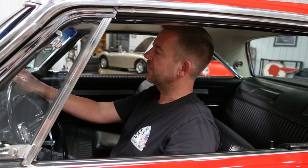The engine compartment is one of the highlights of the car. It's really a detailed engine compartment. It sports a 383 crate engine that really has some good power, sounds really nice through the exhaust system. The engine's actually coupled to a 727 automatic transmission, which is basically operated with the buttons here on the dash.